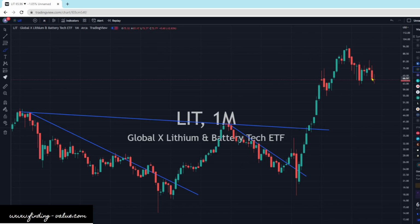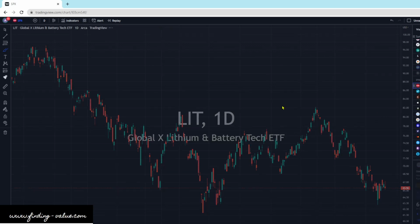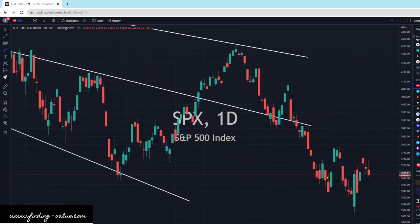Lithium, another one that's trying to figure out where it's going to go. It's right at support here. I don't see too much selling pressure, but I don't see a lot of buying pressure. Kind of indifferent on it at the moment. The overall markets, they don't look bad. We've got this nice big buying pressure day, and the sellers haven't wiped it out yet.